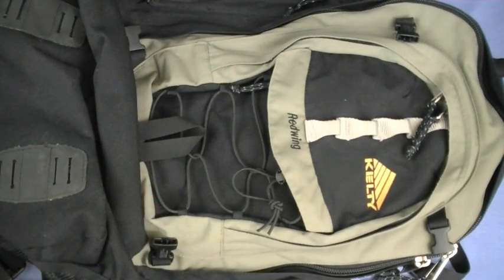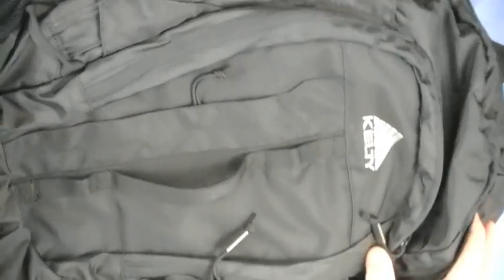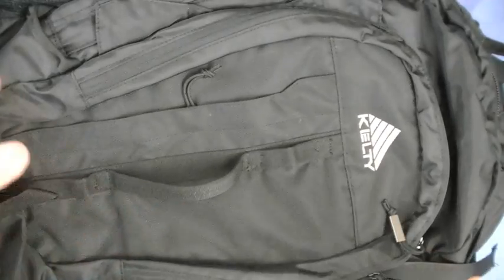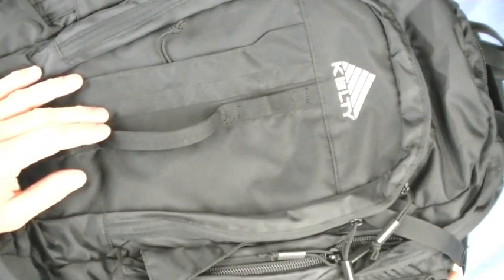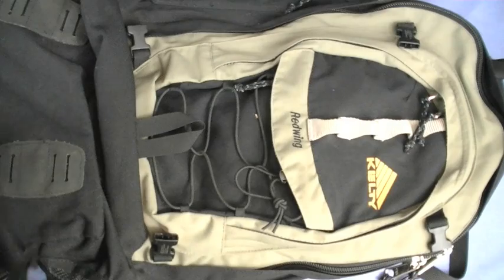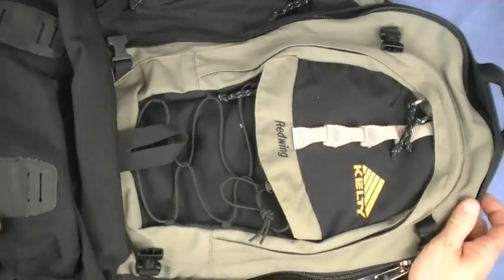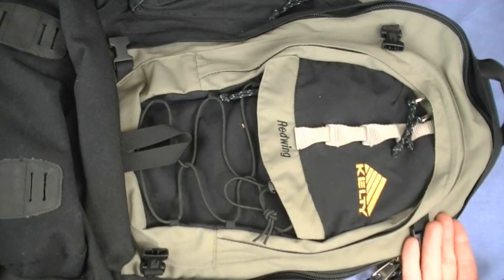Here's a newer version. This one's, I think, circa 2011 Redwing. Just as outstanding. It just is a fabulous pack. They've upgraded the materials, kind of made it more streamlined, side pockets. If there is one disadvantage of the Redwing, it's that you don't get that many color choices. That could be a big disadvantage depending on who you are and what you're doing. For instance, if you're a troop in Afghanistan, this is not a horrible color, but is it the best?